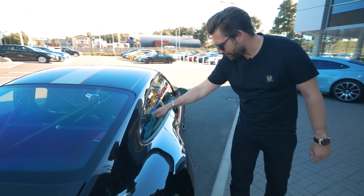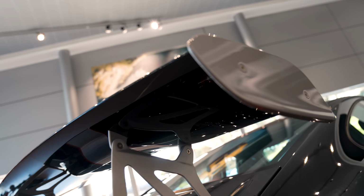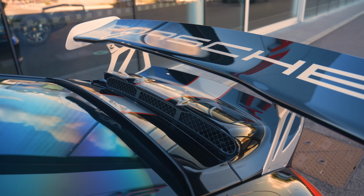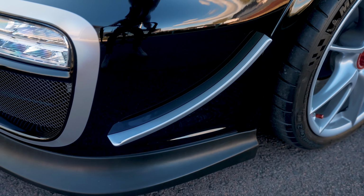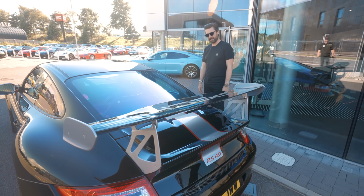I mean, you can see as I press my hand on there, it flexes. It's all to do with losing weight. Carbon fiber wing, more downforce. So much so, there are such additional amounts of downforce from this colossal rear wing that Porsche fitted front canards in order to keep the nose just that little bit trimmed down under higher speed.